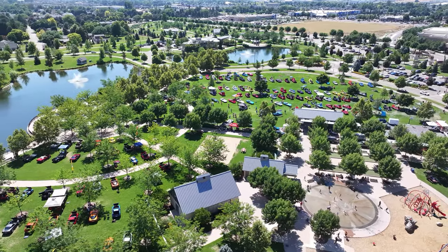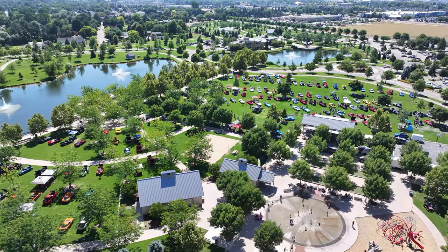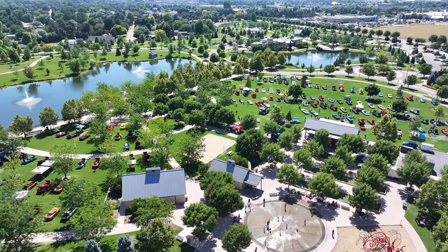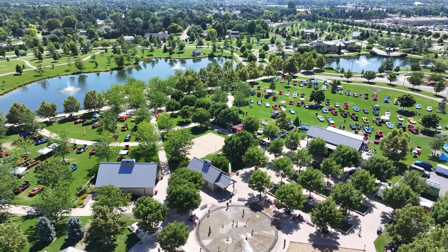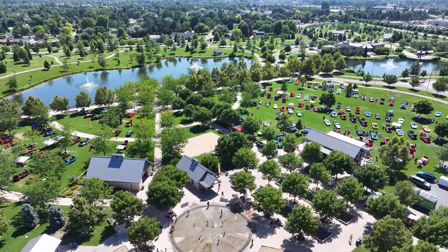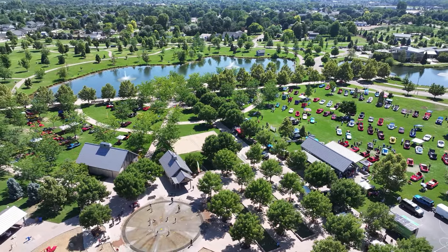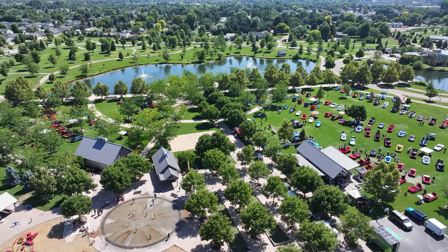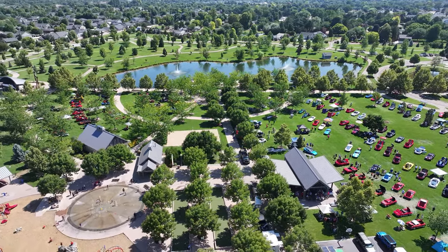But this is kind of perfect. So you're getting an overhead view of all of Vette Fest here. I don't know how many cars there are. Looks like, you know what? I'm looking at the main part of the park there. There's actually fewer cars there than I've seen in years past, so I have a feeling that the heat might have something to do with it today.